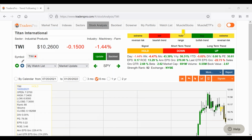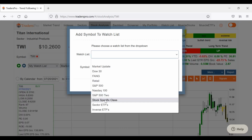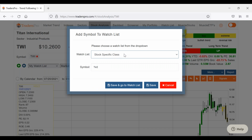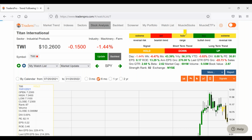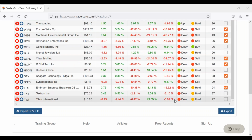To add it to the watch list, you click on this little green button right here. And I want to put it in my stock specific class watch list. You want to know how to set up a watch list? There's a training on that on the YouTube channel, so you can go look that up. Click on save and go to watch list. And the watch list is just simply stocks that we're waiting for them to give us confirmation. And it doesn't mean we have to get in them when we get the confirmation, but it'll help us keep track of them.